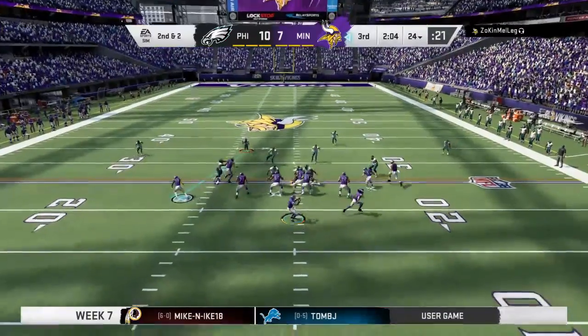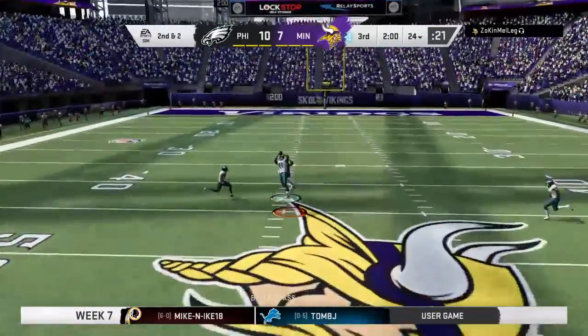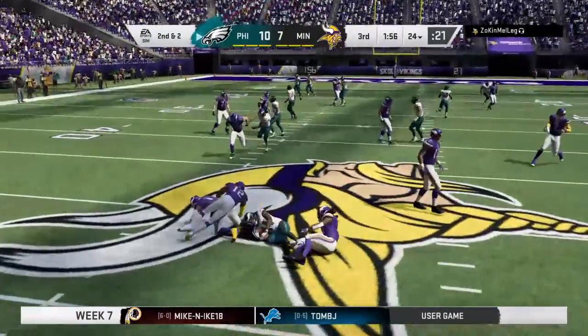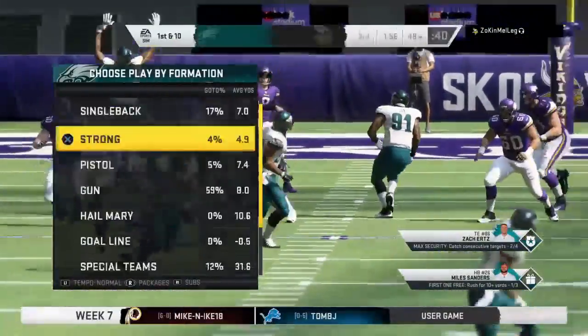Facing a 2nd and 2 after that last catch, good for 8 yards. Going deep for Diggs. And he fires one that's intercepted. Picked off right around the 43. And the return stops just a little bit shy of midfield at the 48-yard line.